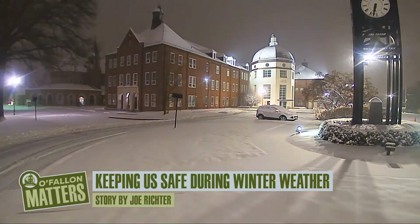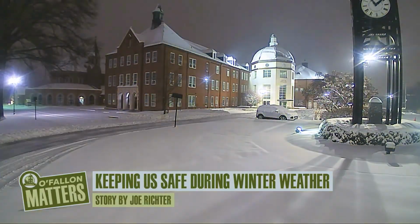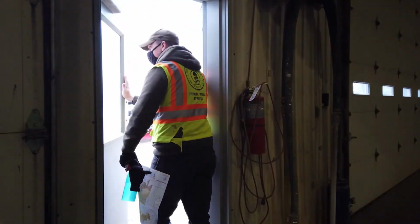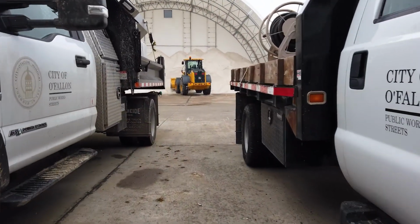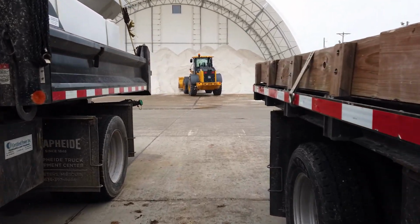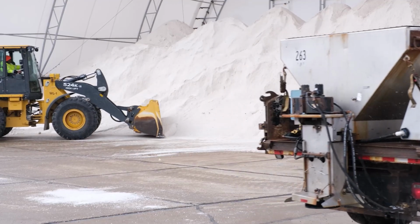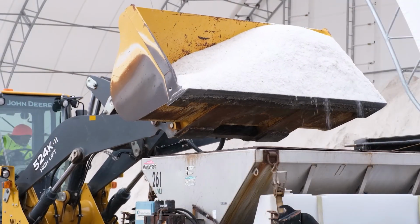Winter road conditions can change in a moment's notice, but by the time ice or snow actually hits the ground, O'Fallon's crews have already been long at work. Today we're putting a level 1 together, anticipating about an inch of snow. So we'll have about 20 trucks out en route. They're fully equipped. Starting to load some trucks right now with salt to head out.